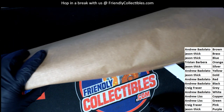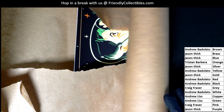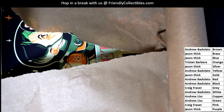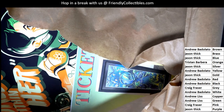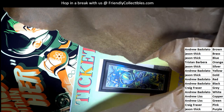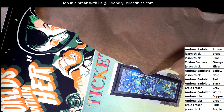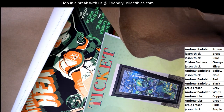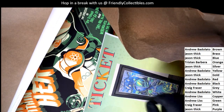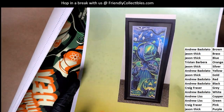Let's see what we have. What is this? Oh, there is a ticket in there. Look at that. All right. So our final bonus prize is going to get awarded. Following the box break, we'll be randoming this item off to one of the ticket holders.